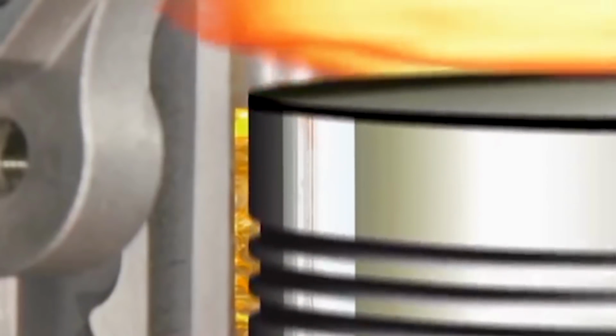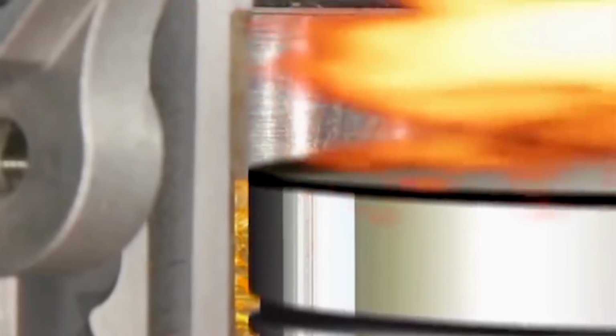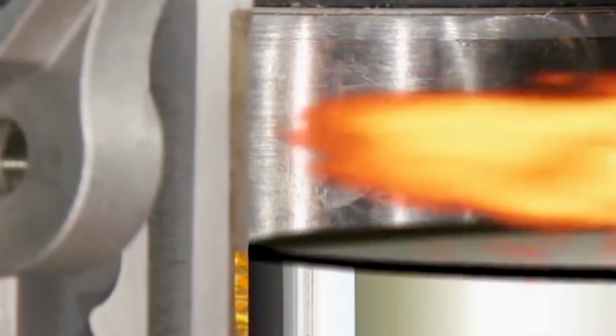This film allows the ring to move along the cylinder without wear and helps the engine create power by creating a good seal between piston rings and the cylinder wall. When there's not a good seal between the pistons and the cylinder, you lose power, efficiency, and fuel economy. Without a good seal, gases from combustion can blow by the piston, overheating oil and contaminating it with combustion byproducts like soot and acid.